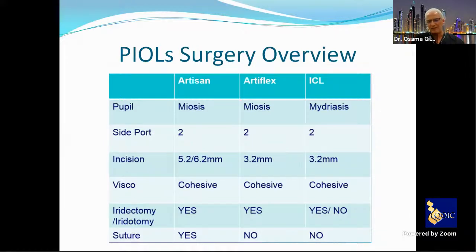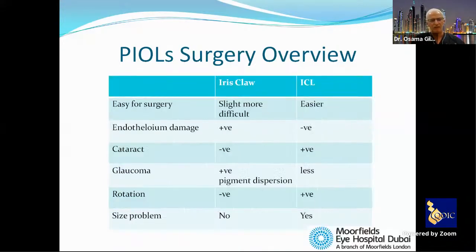Regarding the incision, ICL is usually the smallest one, 3.2. For Artiflex they said 3.2, but I think usually you need more than that. But it is really very crucial that the ICL has a hole, to avoid BI. As you know, peripheral iridotomy surgically by itself, even as prophylaxis for acute glaucoma, can cause cataract. So by avoiding BI, it makes the surgery much easier. Comparing iris claw and ICL, the surgery is really much easier with ICL, and endothelium damage is much less.